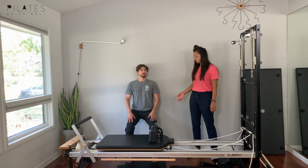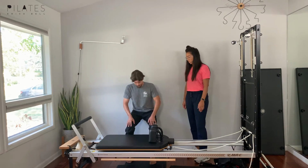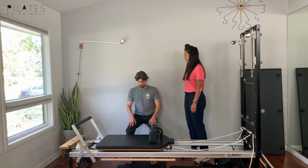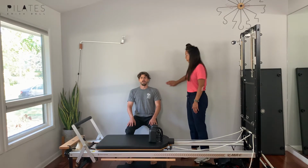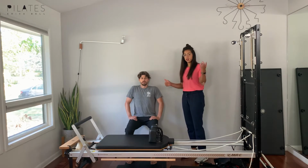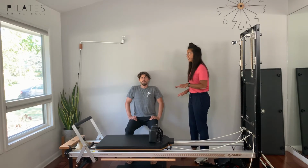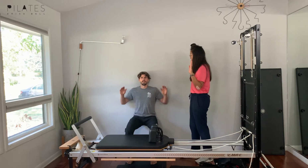Or you could just use a regular sticky mat so people's feet don't slide. So he's going to come into a wall sit position now. I'm choosing this because the wall is going to give him that feedback again of staying elongated through the spine while working through his arms and having that feedback. So you're going to start with your arms here in a goal post position.